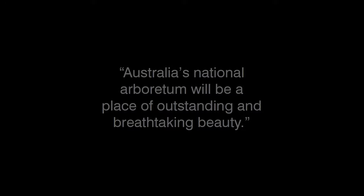So an international competition was announced. It asked for a place of outstanding beauty. It had high ambitions, but it left open what is an arboretum for today and what is an arboretum for the future.